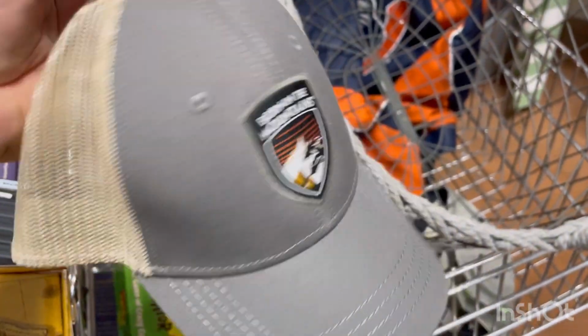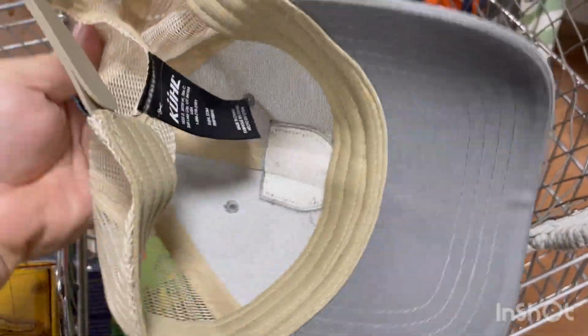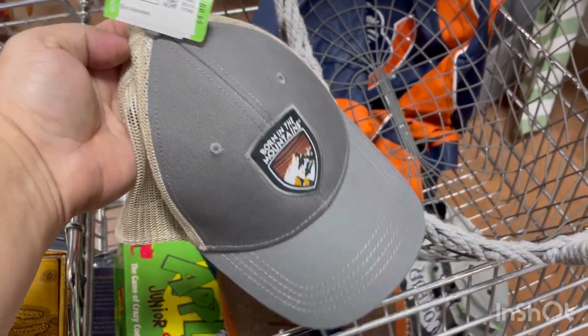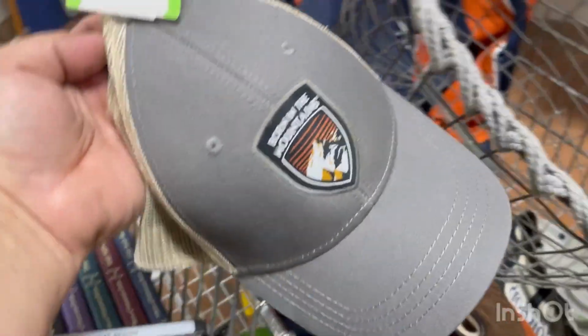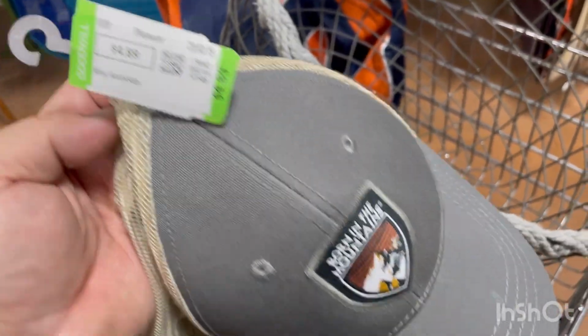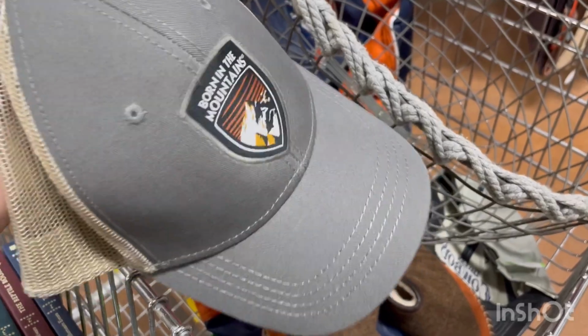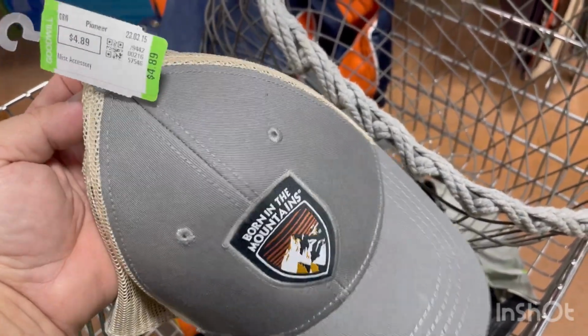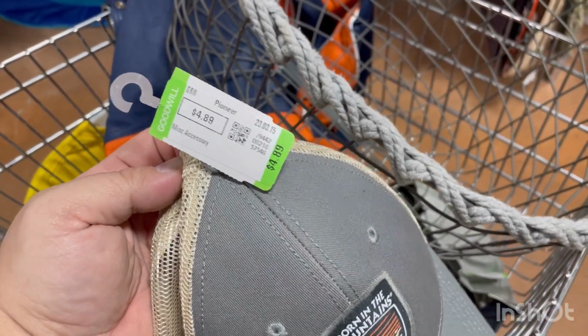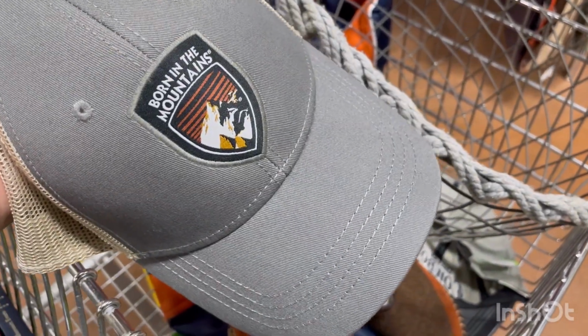So I'm a little bit surprised. This hat is $5, and the sell-through rate's about 100%, but it's a low dollar hat, so it's like 13 plus shipping. So if it was $3, I probably would get it, but I'm going to leave it because 13 plus shipping and it being $5, I just feel like I could do a lot better for my $5.